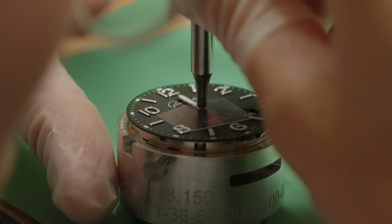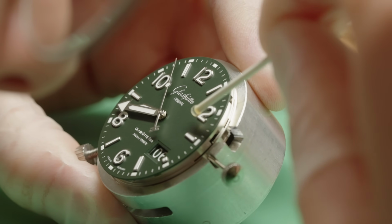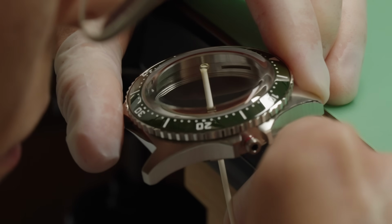So this is really something we need to watch out for, and it needs to be very, very dedicated to the hand setting. And throughout every single step of the process, dust is our enemy, because once this gets cased up, there is no going back. There's no going back. We need to uncase it again. We need to clean it again.